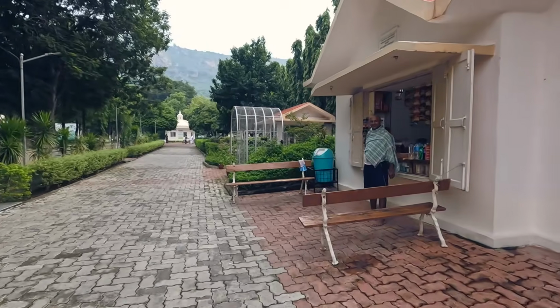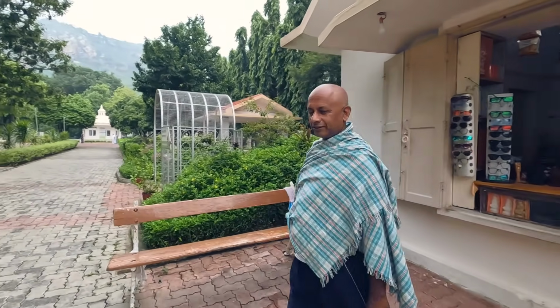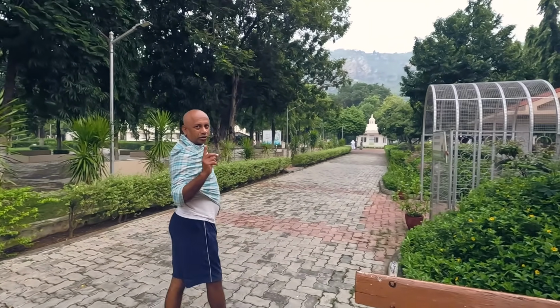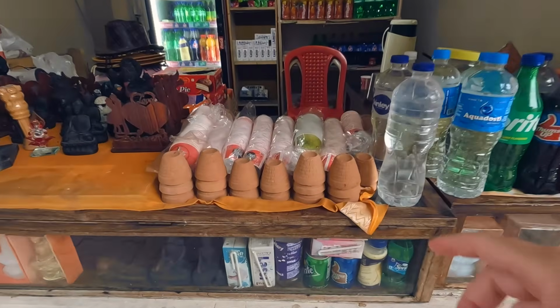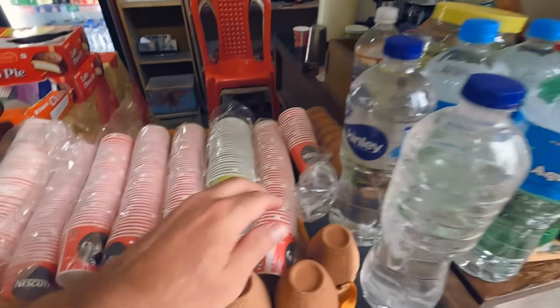Namaskar ji, how are you? Tea, yeah, definitely. 2 chaya. 2. I take a big one. Big one? One small. One big, one small. Dhanyavad. So this is our friend's shop here. So you got the old clay style. He'll probably end up getting on his paper, like this is a big, this is a small.